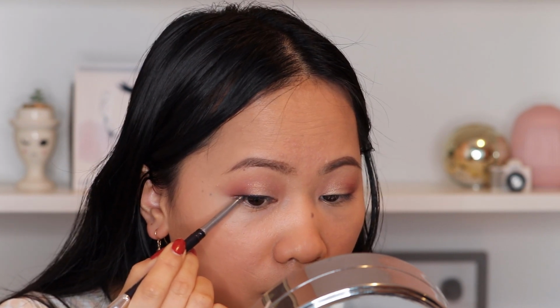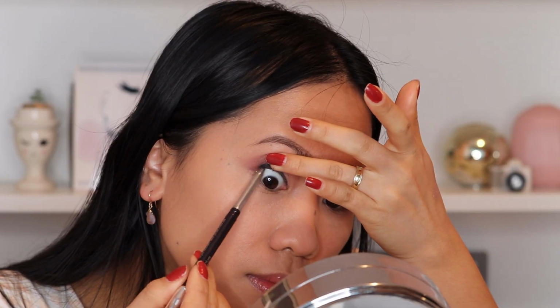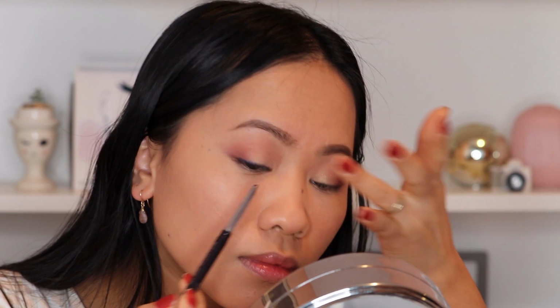Right after this, I'm going to show you the difference with and without before I apply the other one. So that is the difference, guys. We don't want to have a thick eyeliner in that eyeshadow because it just doesn't go with the look today. Alright, so I did that, guys, and it does make a difference with and without, right? I'm gonna do the same thing on the other eye.